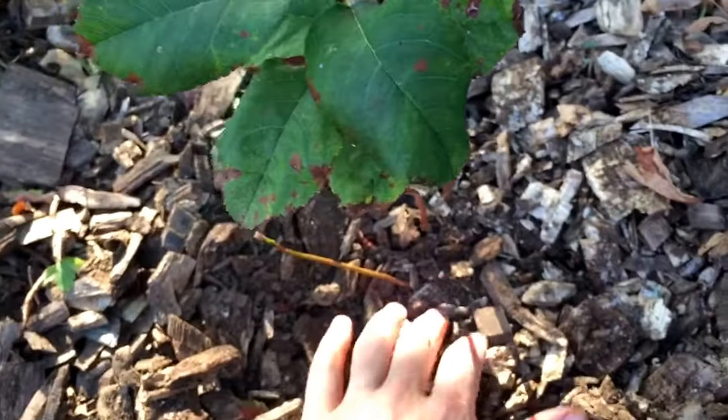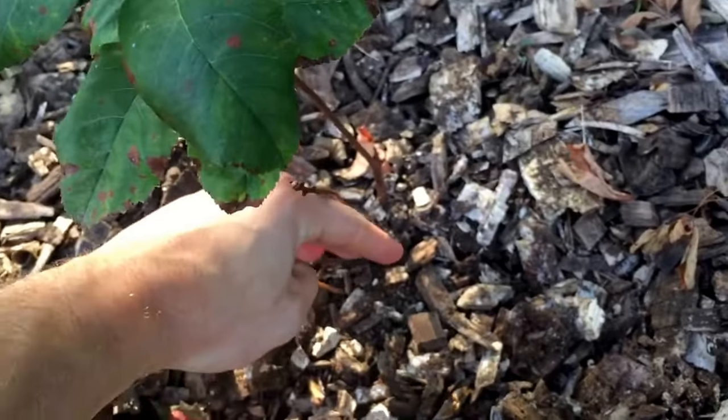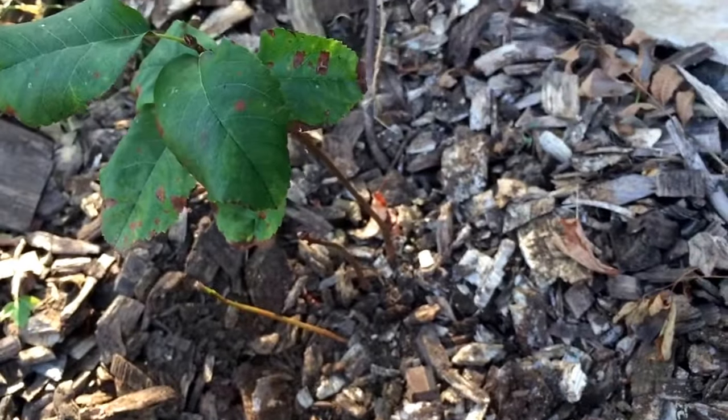Because of its running habit, it's going to be very easy. Once the root of this growth is more developed, I can just take a shovel and separate it and transplant it, and hopefully it will take in the new spot that I put it.